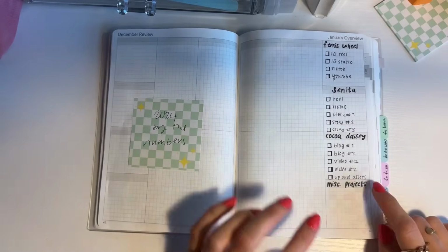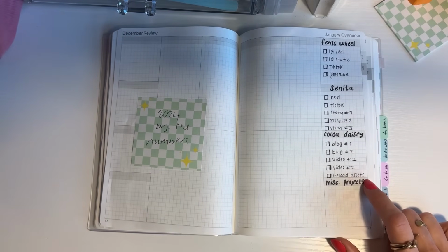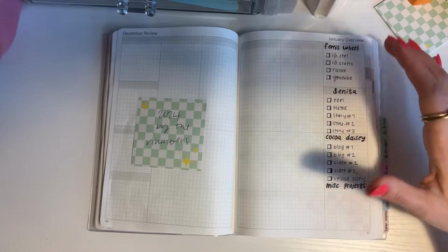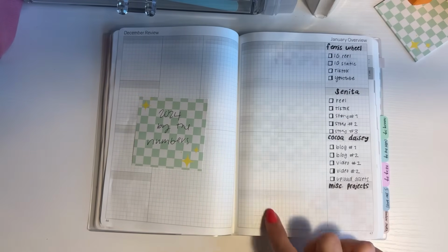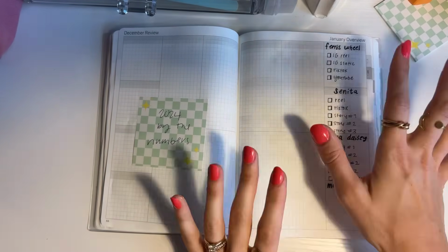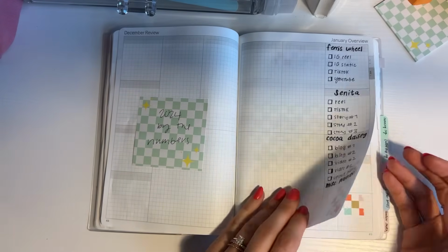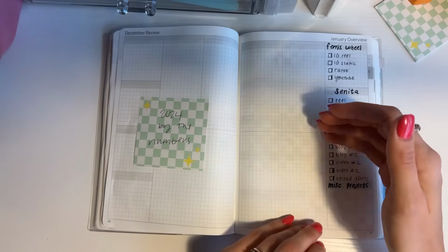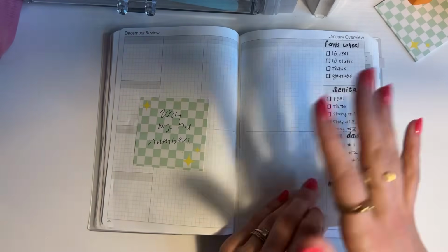January overview. This was something that was in my Hobonichi Hon, and it's the work related stuff I have. I just feel like it'll be nice to take a look. I might just plan out some creative projects in here and write some things that I want to do, or just post ideas, anything like that will go in here. And then anything that I have coming up, I might do some meal planning in here as well.